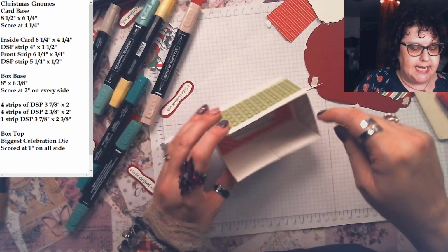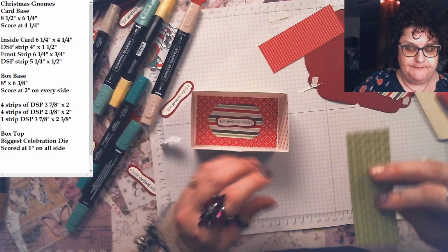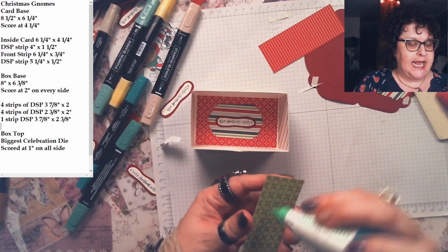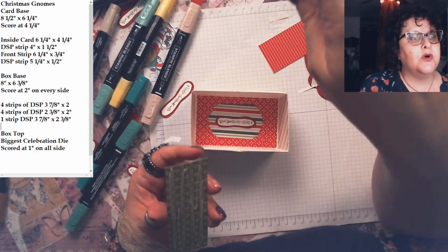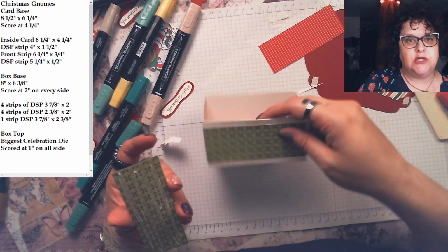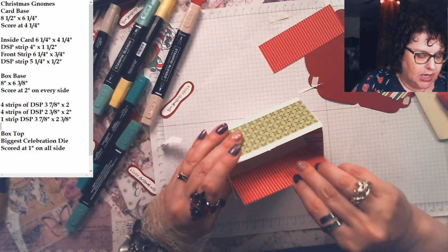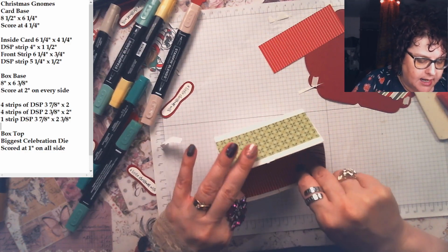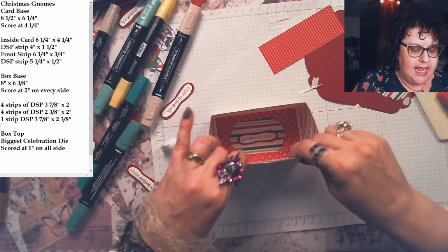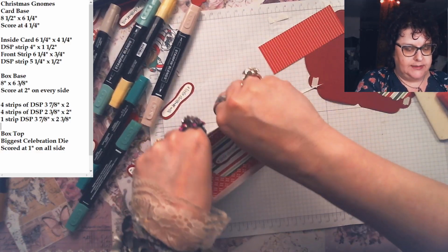But the reason I didn't put the other pieces is because you want those flaps down. Now, I can do that. So I'm going to take my glue, and the other two pieces, because it was four strips of 3 7/8 by 2 inches, two on the outside, two on the inside. I'm going to kind of look down in there and lay it down. And there you go. You've got the inside of your box all done.